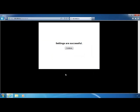Okay, so if I click Save Settings, it'll say that they are successful. Continue. It'll take just a moment for the screen to come back up. But while we're waiting, I will tell you that that's pretty much it. That's how you set up a wireless network.